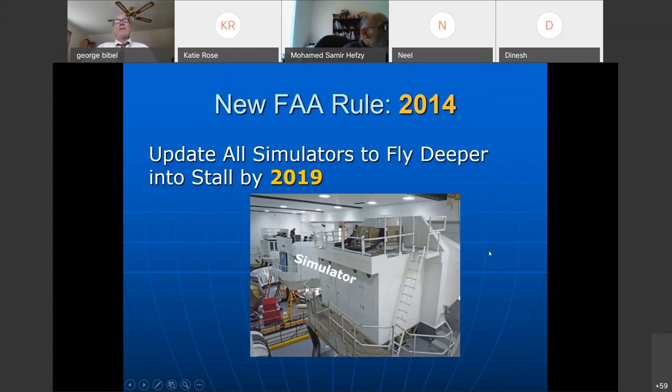So the FAA passed a new rule in 2014 to update all the simulators to fly deeper in the stall by 2019. This is a very massive engineering problem. You have to collect the data on what it means to stall and stuff it into the simulators and certify the simulator based on test pilots that don't exist. The test pilots that can say this is a correct simulation of really stalling. So it's a massive engineering effort, a combination of testing and CFD.